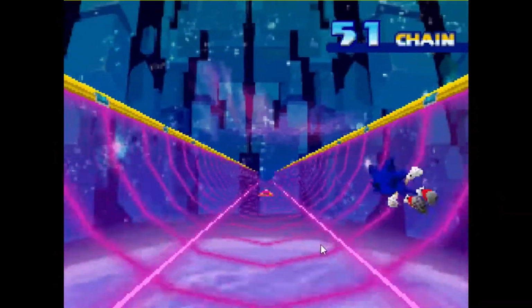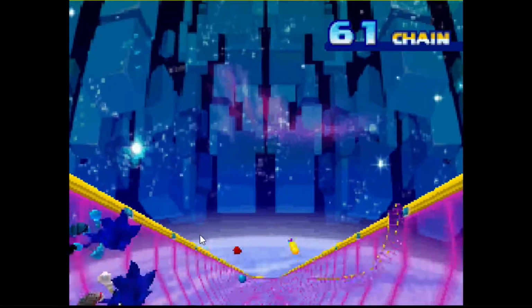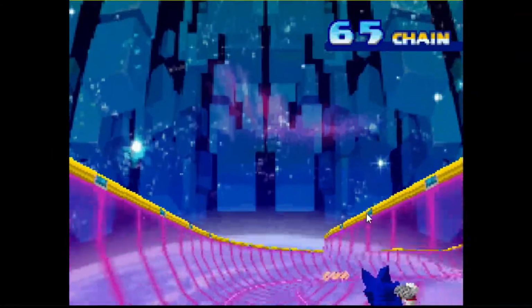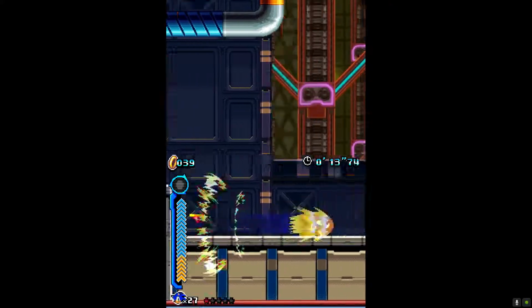The special stage here is the half pipe like in Sonic Rush 1. Oh god. Good thing they aren't that bad here. All you gotta do is get the colorful spears, and thankfully, you can restart the special stage if you mess up. This game introduces red rings to the series.